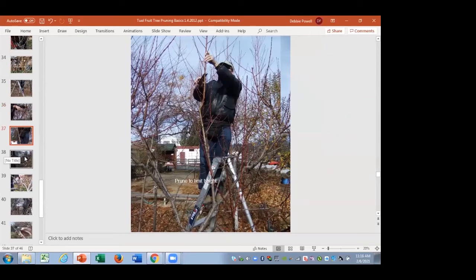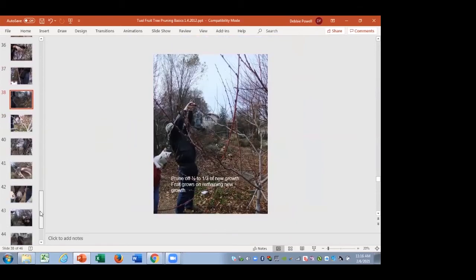Okay, pruning again to limit height. He's got a 7-foot ladder there, and you can see how tall the tree's getting. So he's going to limit the height so we can safely and more easily pick the fruit before it does develop. Next slide. Okay, he's pruning off 1/4 to 1/3 of the new growth, and the fruit on this nectarine will grow on the remaining new growth left.